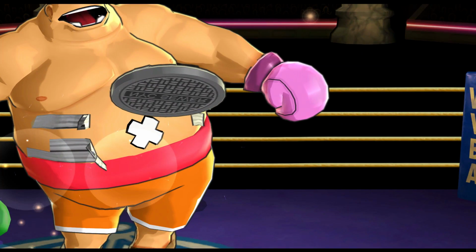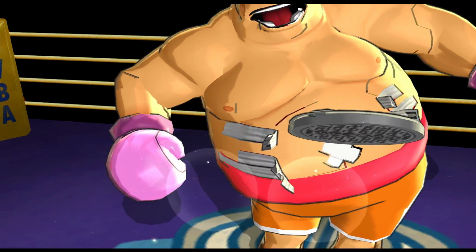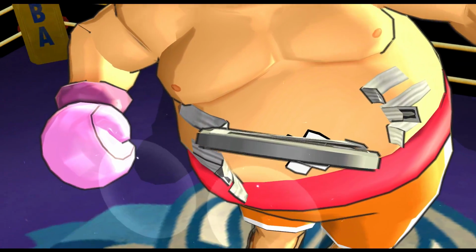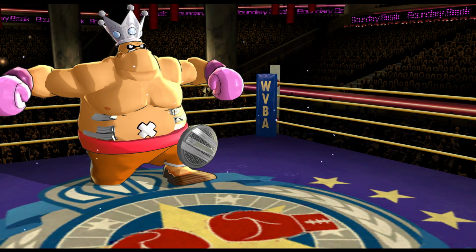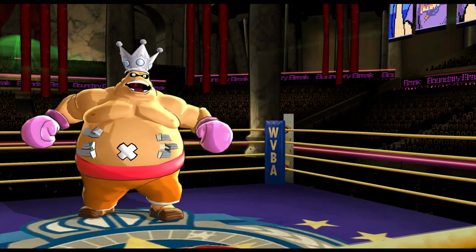So seriously, how am I gonna do a Punch-Out!! episode without King Hippo? That would just be the wrong way to do it. But anyways, we got King Hippo here, and he's got a manhole cover covering up his weak spot. But at some point, you can break off the manhole cover and expose his weak spot. But where does the manhole cover go?